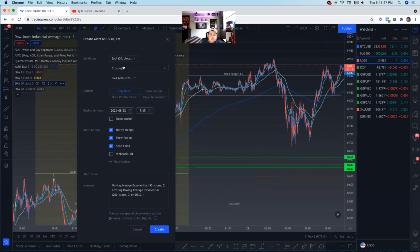So once you have that set up, 50 crossing 200, you want to set it up, and this is important, you want to click once per bar close. If you do only once, or once per minute, it'll trigger repeatedly. Every time the candles try and push it closer together, it'll be dinging your phone like you wouldn't believe. So don't do that. I made that mistake, and I'll save you some headache. Once per bar close also confirms the direction. After a candle closes over that direction and pulls the EMAs past each other, it locks it in for that direction.